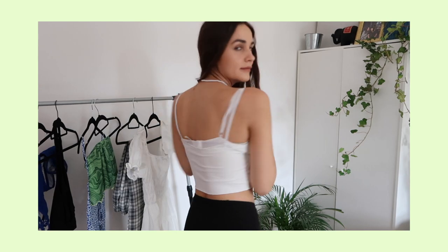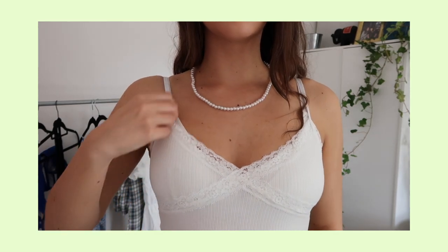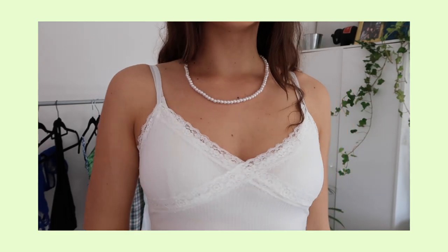This is a very trendy kind of top right now. And honestly, I really like this one and I will definitely keep this. This top again was just a few pounds. I can wear it with a bra and I feel like I have to wear it with a bra because unfortunately without a bra, it will be see-through. But even with a bra, it's not bad and it's definitely worth keeping. So white top is staying.